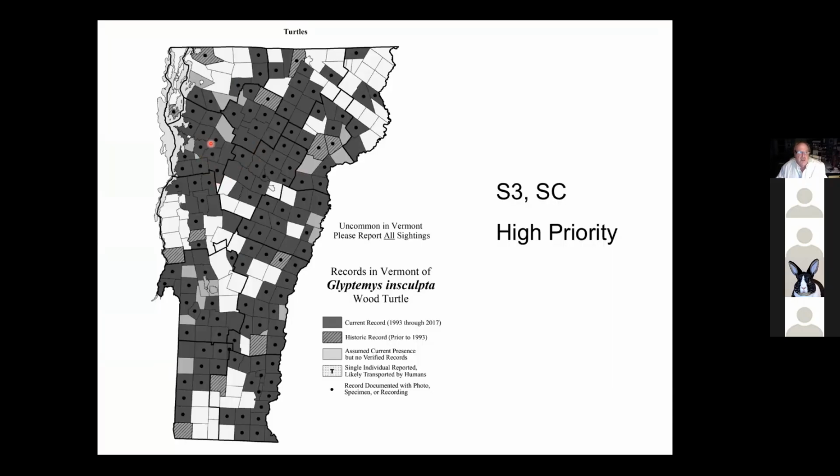And here you can see essentially where we have, imagine a trout stream, but not the steep, high elevation trout stream, but where it starts to get a little bigger, wider, and starts to meander a little bit. And so where we have those meandering trout streams that are deep enough for a turtle to overwinter, you could have wood turtles. And they actually are quite widespread in Vermont, but we don't like to advertise specific locations or specific rivers because we're afraid people might come in there and collect them illegally.